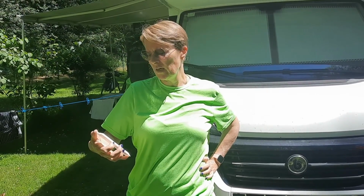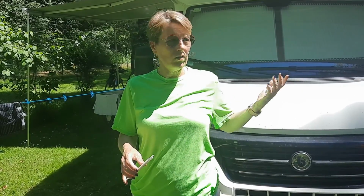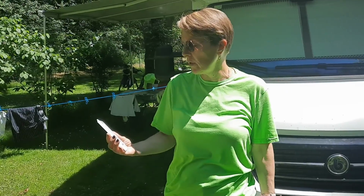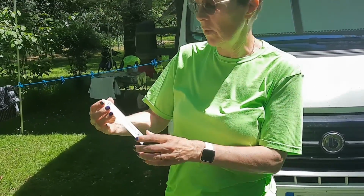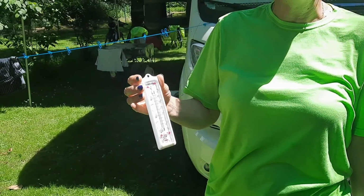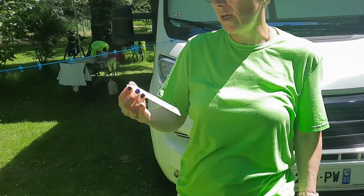Hello. So today for this How to Monday, we're gonna tell you what we do to try and keep the RV a little bit cooler when it's hot, like a day like today. So for instance, we just put the thermometer outside. It's gone up a little bit. It's actually 40 degrees, which is a little more than 100 Fahrenheit.